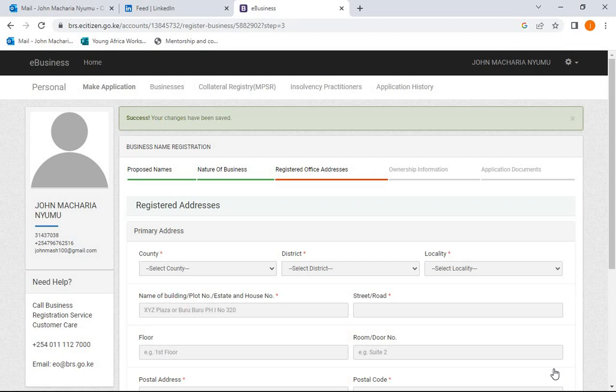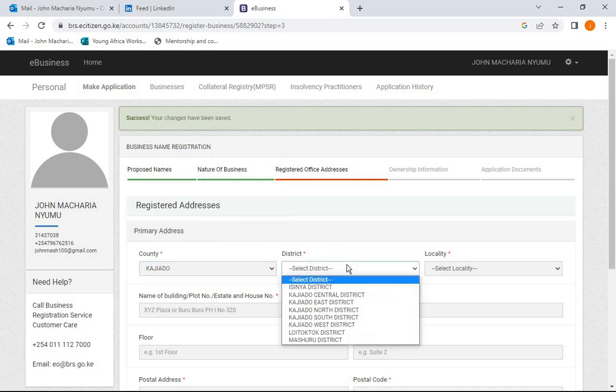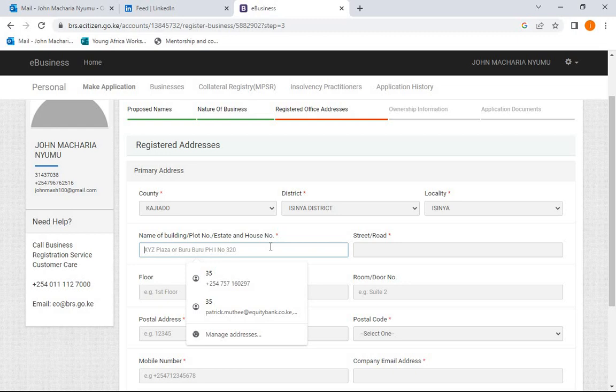So we go to the registered office address. Every business has a location where it will be registered. So just fill in the county where you want to base your business, the district, locality, where specifically you are located. Then we have a building here. So if you look at the name of the building, slash plot, slash estate number, and house number. So I put the building, maybe for example it's called Blessed Building. Then put the room number, so you can say it's room number 2. Remember this one does not accept numbers, so you just put letters.